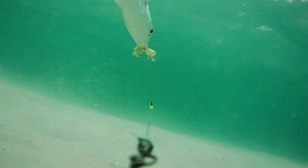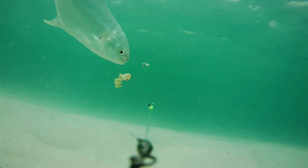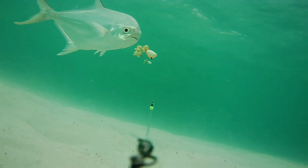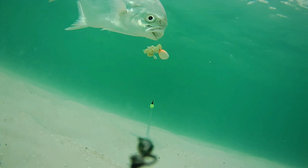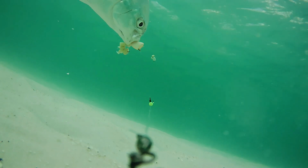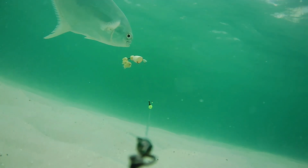Another pompano coming in, another strike, just nudged it a little bit, did not commit to it. Smaller pompano, still unsure what to do. Not even a real eat. Kind of just nudged it, testing it. More interested in eating the float than the actual corn.